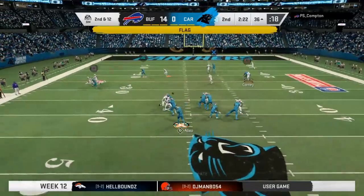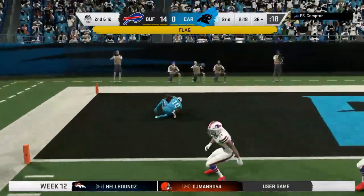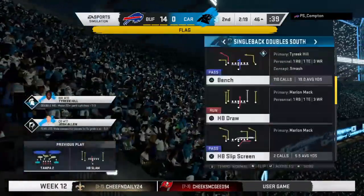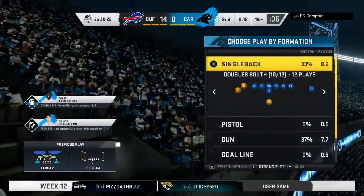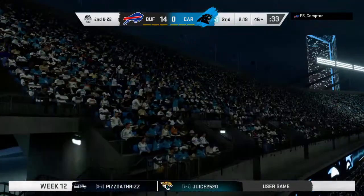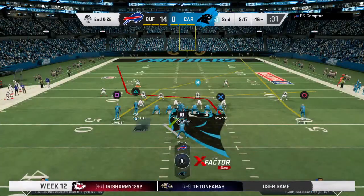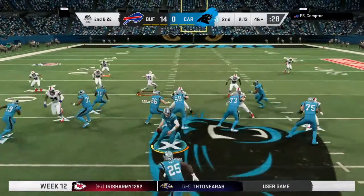Allen going to throw. They complete it to Hill. And he'll take this into the end zone. Now, hold on here. We do have a flag down. So let's see what this is about. Temporarily out of field goal range now as they come up on a 2nd and long after the holding call.